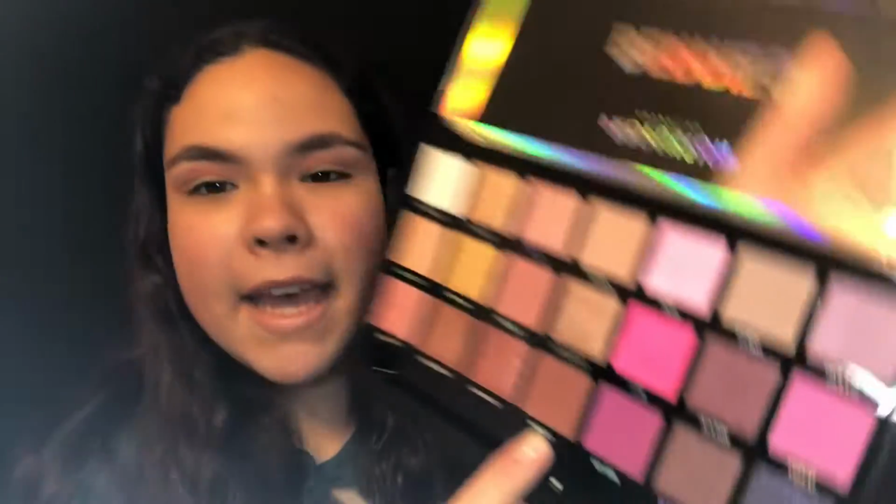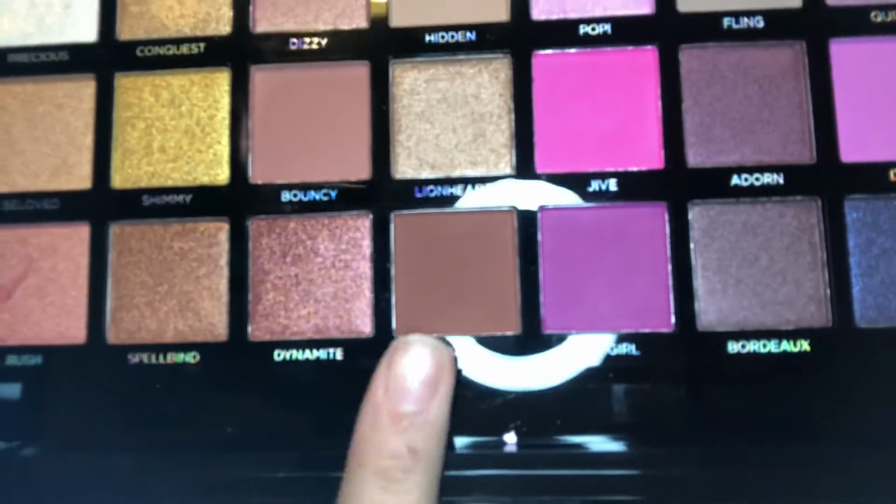Alright, so we're done blending our transition shade. Now I'm going to get another brush, and it looks like this, and it has blue on it but doesn't come off. And we're going to go in with another color, and I'm going to take Madly, that pretty deep burgundy shade down there. I really like this, and I'm just going to deepen up the eye a little bit.